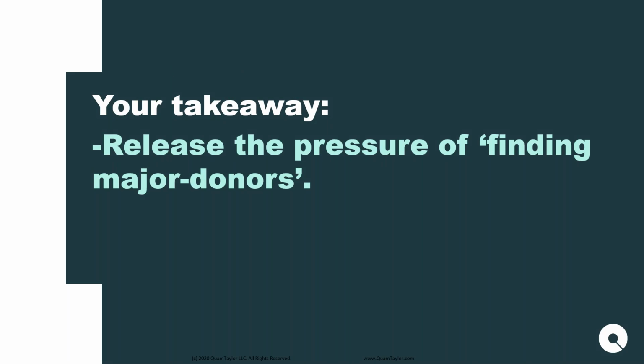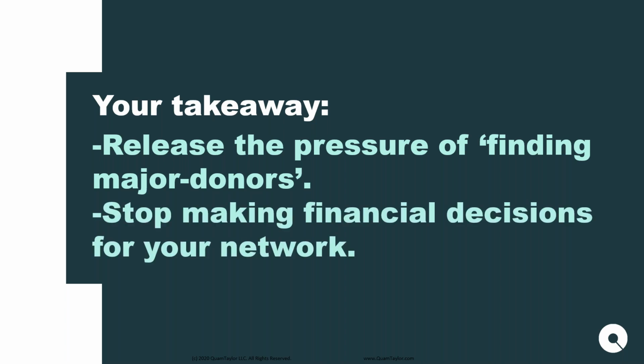So I want you to release the pressure right now off your shoulders, the pressure of finding the major donors, right? I've got to go find major donors. You will attract them by doing the things we've talked about today, but I also want to tell you, there are major donors and mid-level donors, super important too, sitting right under your nose. But oftentimes because we have made the financial decision for them, we never ask or they never find us, right?